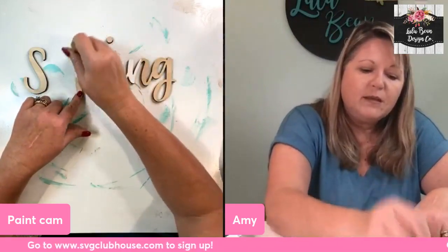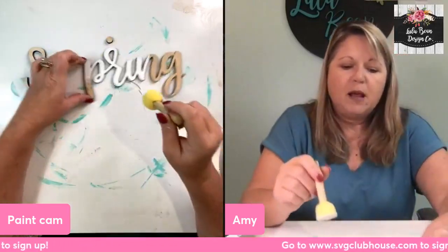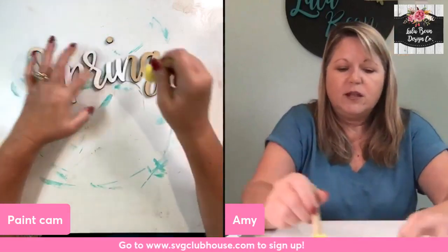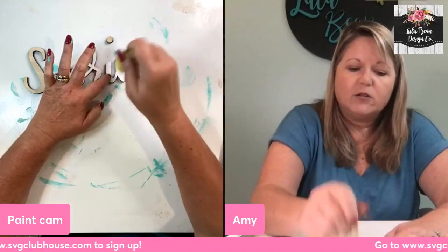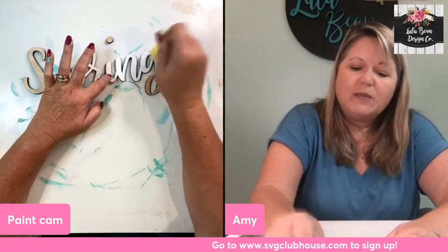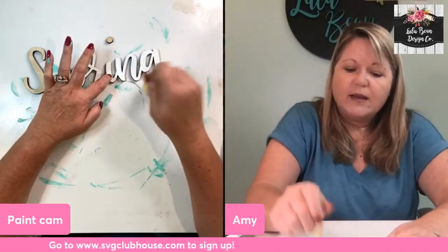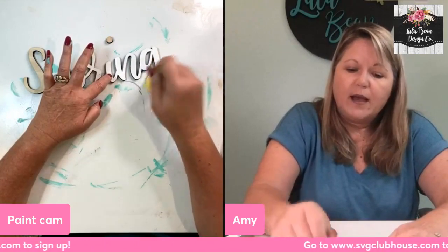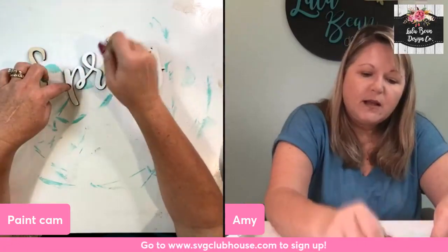So I'm just dabbing this up and down, kind of a slightly little bit to the side, but not much. And that just helps me not get paint on the sides of my letters. I'm not painting the sides of these letters. When I first got my laser, y'all, I really wanted to paint the sides of my letters. And I found that it was a lot of work and it always looked messy no matter what I did. And I hated that. So I quickly ditched that idea and I said, okay, that's not going to happen.